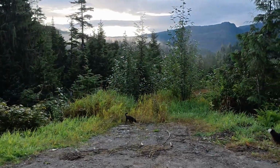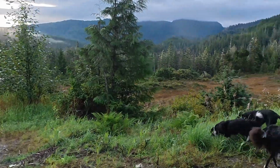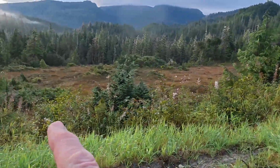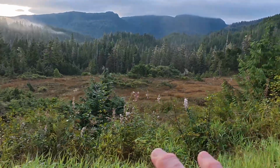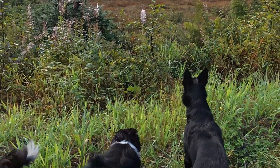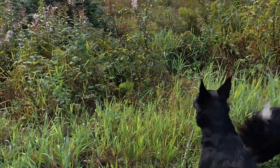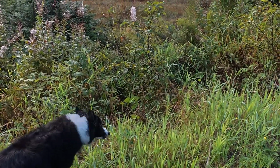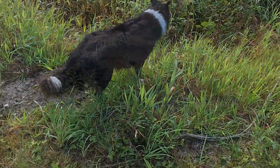Okay, so here is where we make our turn to go down into the first muskeg. It's a good example of a muskeg. It's open and kind of shrubby, and there's really no trail. I guess we'd have to call this a trek. But I've done this many times over the years, so off we go.